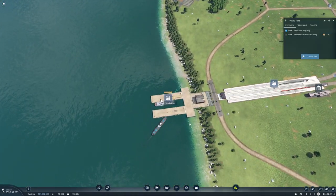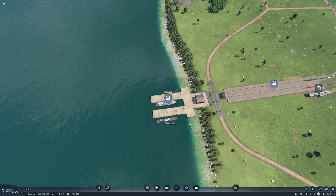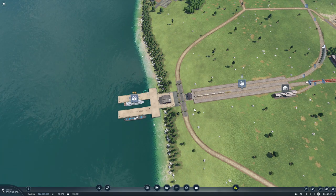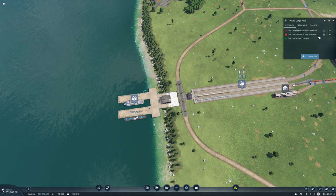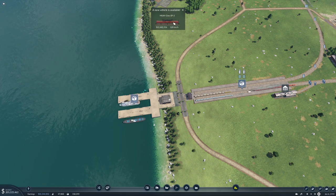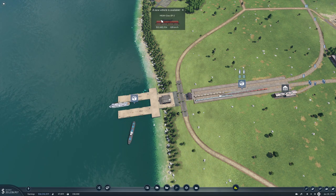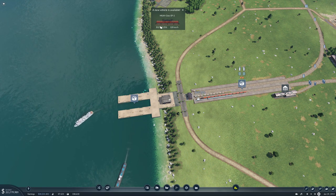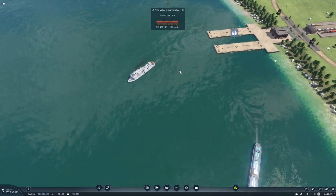Right, we have some cheese sitting here. 34 cheese. Okay. Some more milk and some cheese. Ooh, new vehicle. Is that? That looks electric to me. Or is it diesel? It could be a diesel as well.